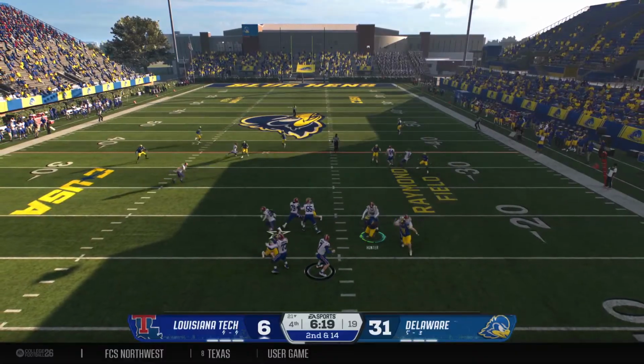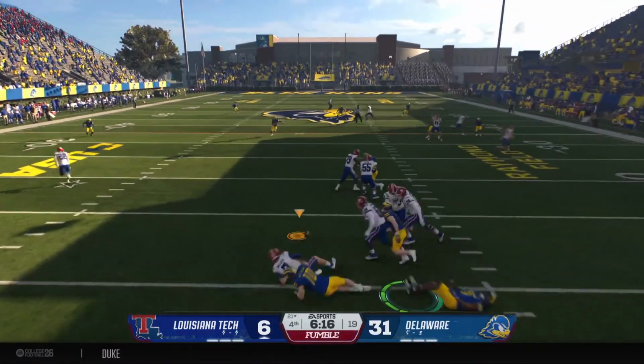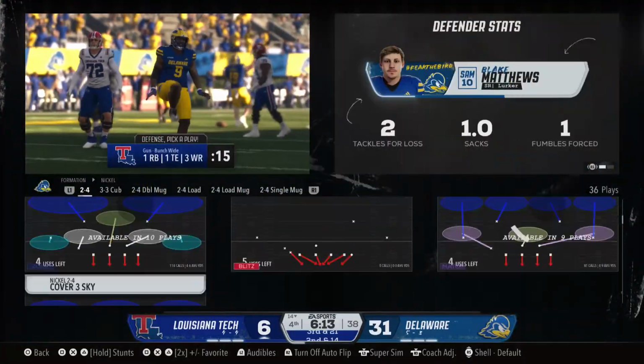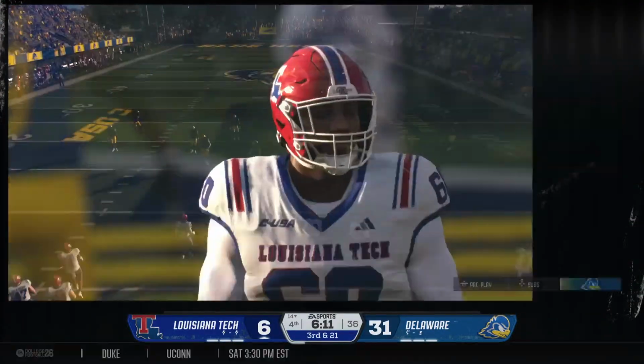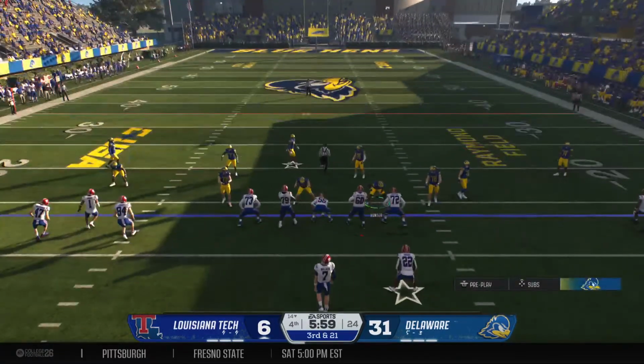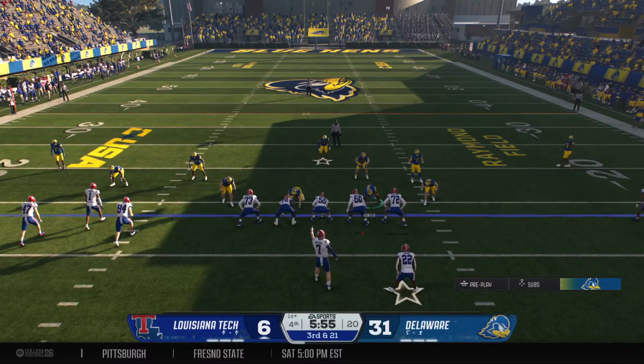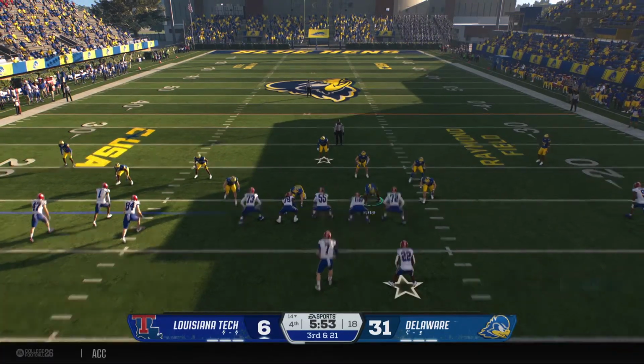Back to pass. Here comes the heat. And here's a fumble way behind the line. A fortuitous turn of events to keep possession of that one. Well, the offense is able to avoid disaster right there. Problem is they fumbled it, but thankfully they were able to jump back on and not have a turnover.